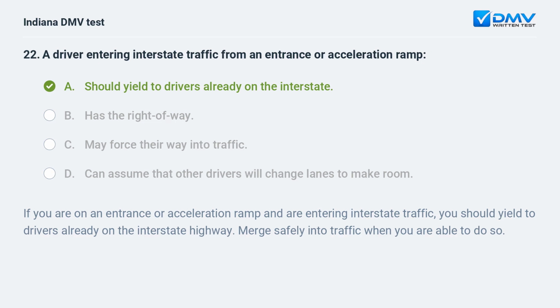A. Should yield to drivers already on the interstate. If you are on an entrance or acceleration ramp and are entering interstate traffic, you should yield to drivers already on the interstate highway. Merge safely into traffic when you are able to do so.